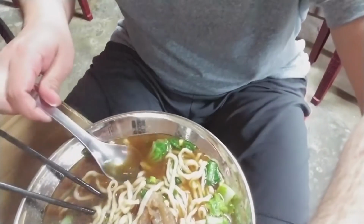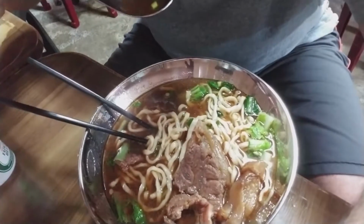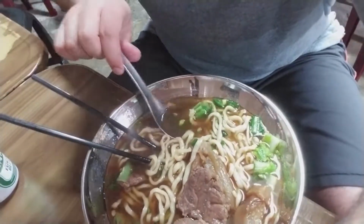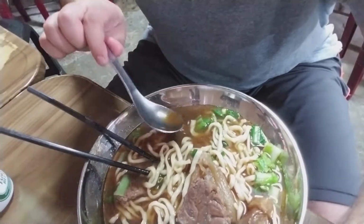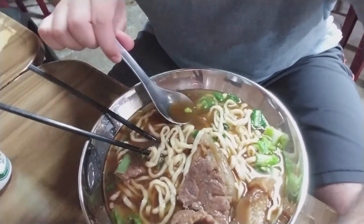Noodles are very springy and boingy. Not too thick, but overall pretty good. I think also we need to try the broth. That's like a nice beef stock. It's not salty at all. It's actually really good, really flavorful.